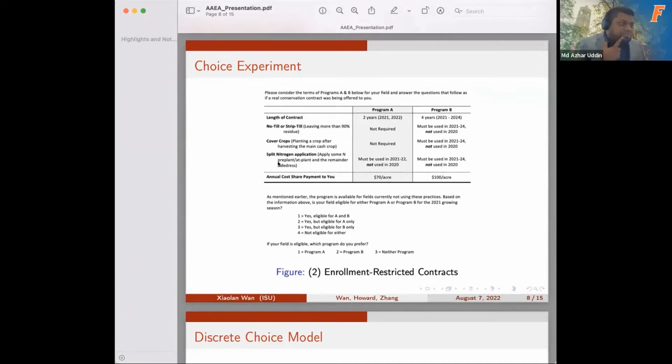Yes. The restriction was, for example, if a farmer has already used the no-till practice but didn't use cover crop and split nitrogen, then he cannot register for program B, and he can only choose between program A and an option of neither program. So the idea of the enrollment restriction is that if the farmer has already used a particular practice, he will not be eligible to register in this program. So this program is aimed to encourage new adopters of this conservation practice.